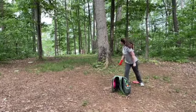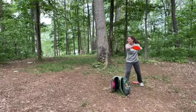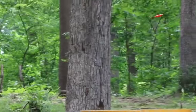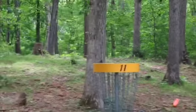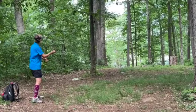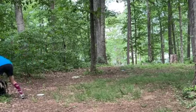Yeah, she was off the fairway at some point. She's going to try and flex it around these trees. Will it hold? Oh, God. It will. Oh, grabbing the last tree. I blame that on the tree. The tree got in the way. Yeah, she might have had that one. That looked like it was heading for chains.